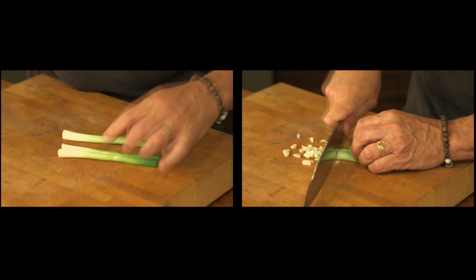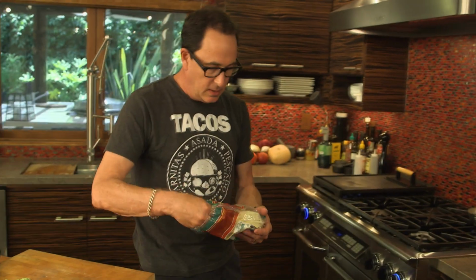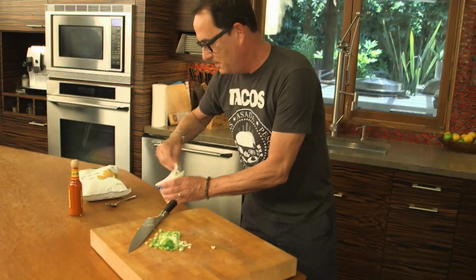This is one of the greatest tacos ever, one of the simplest ones. Mashed potato taco. Start by cutting up some green onions to a fine dice. Now we take a tortilla. I'm using a corn one. And by the way, I'm using a little appetizer size one, sour cream.